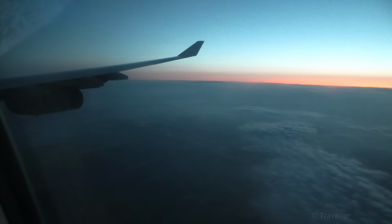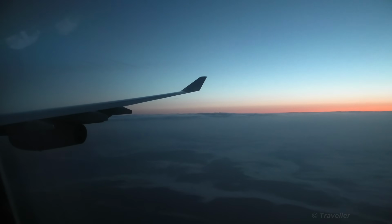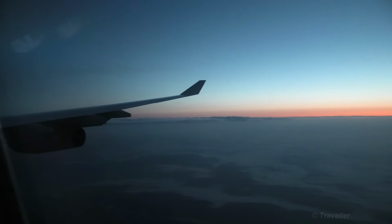Cabin crew has just been told to prepare for landing. Ladies and gentlemen, our arrival position at Frankfurt Airport will be gate Z69. Z was where we left from when we went to Phuket with the A380.